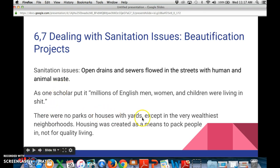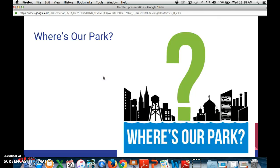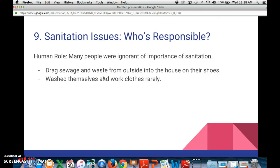There were no parks or houses with yards except in the very wealthiest neighborhoods. Housing was created as a means to pack people in, not for quality living. Parks are not a thing. People literally don't have yards. Where's our park? I'm sorry, it's coming later.